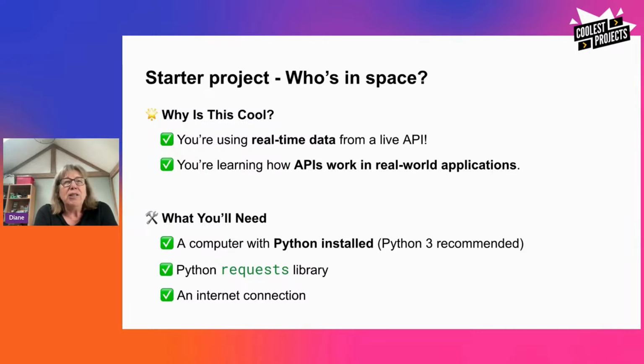And our starter project today is called Who's in Space? And why is this cool? Well, I suspect that many of you, like me, think space is really cool. I'm really fascinated by all things space. I love a rocket launch. We're going to use some real data from an API. And if you've never used an API before, I'll talk about what that is in a moment. It's a really good way of getting some data for your projects without you having to make up data. And getting real data is always way cooler than making up test data yourself. So we're going to have a look at how to use an API.